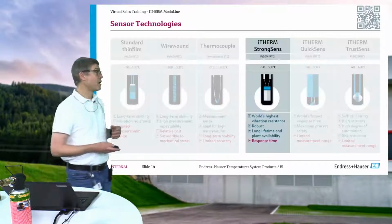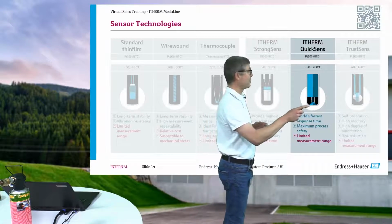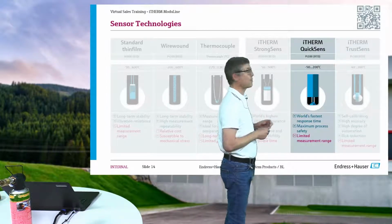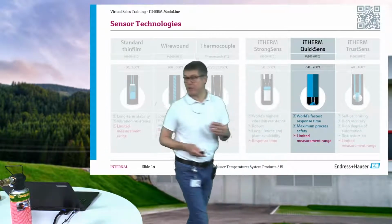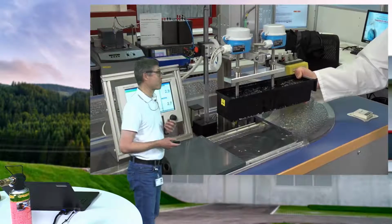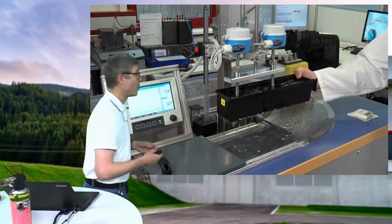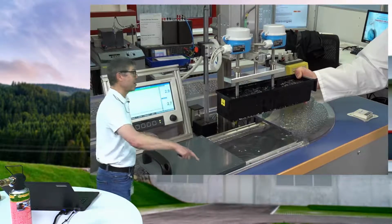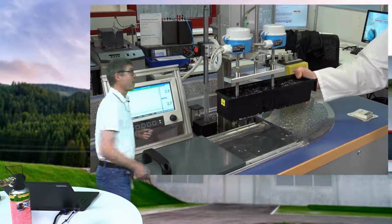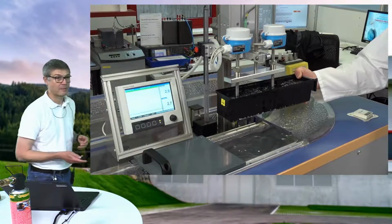All right. Additional to this, we have the quick sense. As mentioned, it's the sensor itself. The RTD chip is connected to the inside of the measuring insert, and we come to this in a video. We are measuring the response time of different RTD measuring inserts with a bath. So this is a bath with warm water, and this is whirlpooling around. And we dump the probes into the water, and we will see the result.